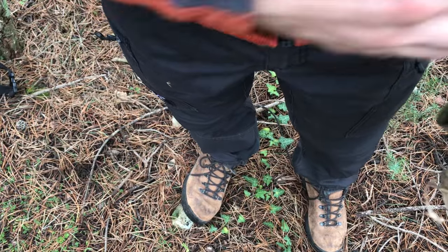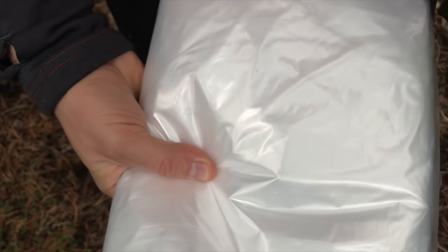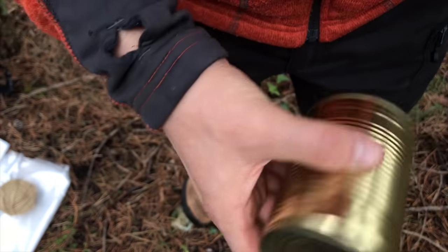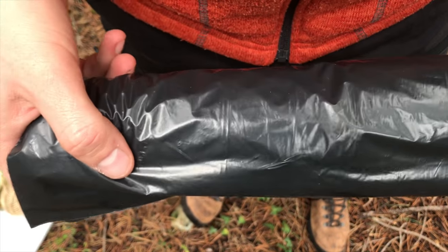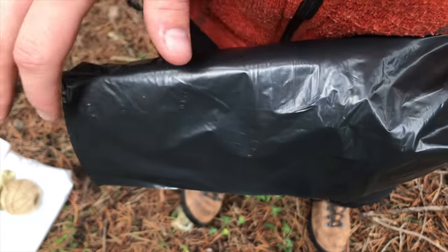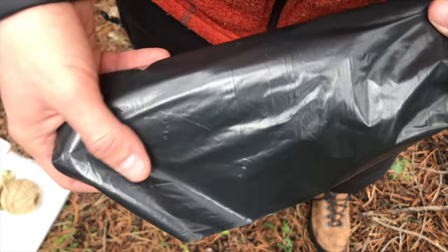One thing I forgot to mention, this was $5. Also $5. This was $1. And this can was $2, and the garbage bags around $2. So you get two, three, five, around $15 of a gear.